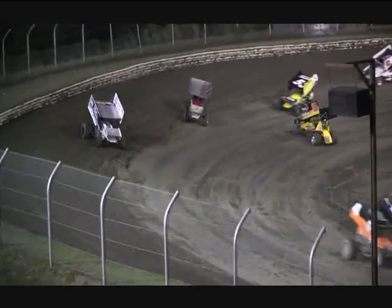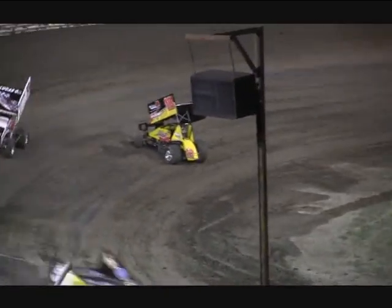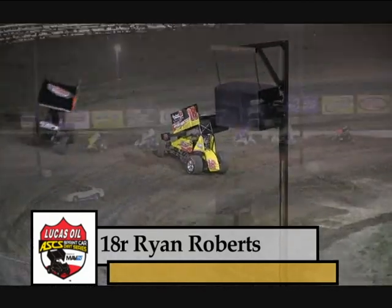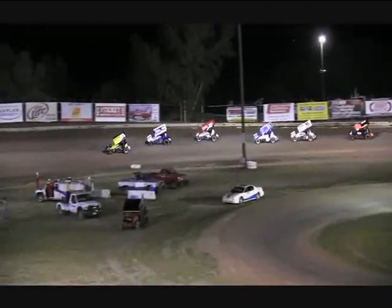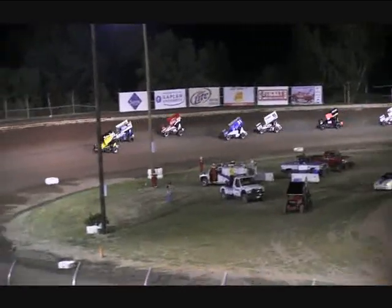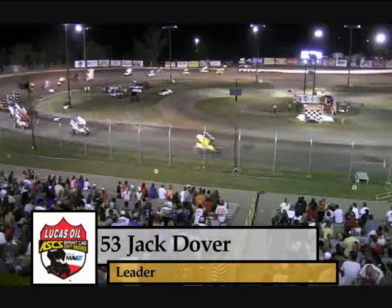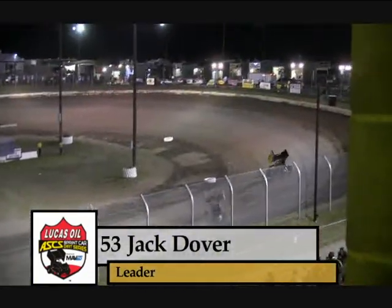Car spinning right in front of your leaders. The 18R Ryan Roberts spins it down to the bottom of the racetrack. The caution must wave. The 5H of Logan Forler. Then it's the 23S of Stu Snyder, the 12 of Drueke, the 18 of Bruce, the 28 of Clabundi, and the 4 of Jordan Boston running in your top 15. The green flag waves. We're back underway.